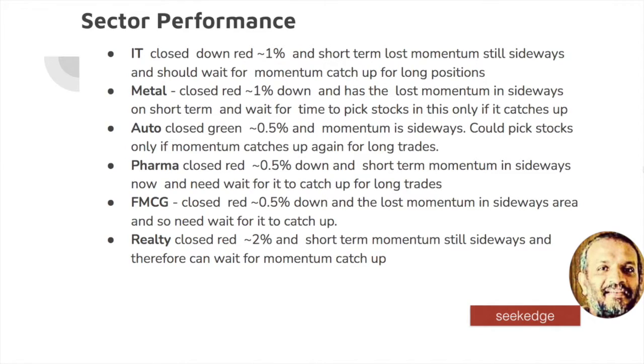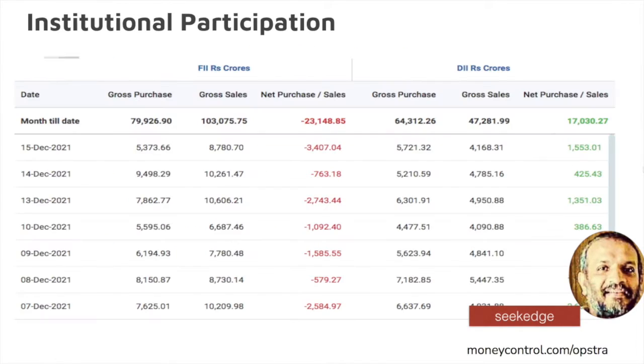So overall, it's a majority with no clear direction. Almost all of them are down 1% or less, or flat, except auto. It's sideways movement that's seen. No sector is showing any strength or weakness. Since the momentum is also sideways, we just can't pick up anything for the long side. Sector wise, you can't filter it out.